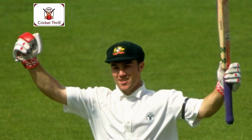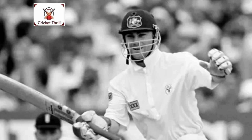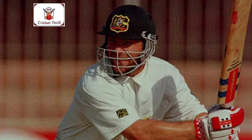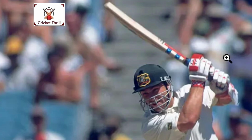A combative and wholehearted cricketer. Michael Slater has played many vital innings for Australia as an opening batsman, with his adventurous brand of strokeplay. In 93-94, the South Africa team was returning from the sporting wilderness and playing Australia at the SCG. In a cracking test match, South Africa beat Australia by a narrow margin of 5 runs and took the lead 1-0 in the three-match series.